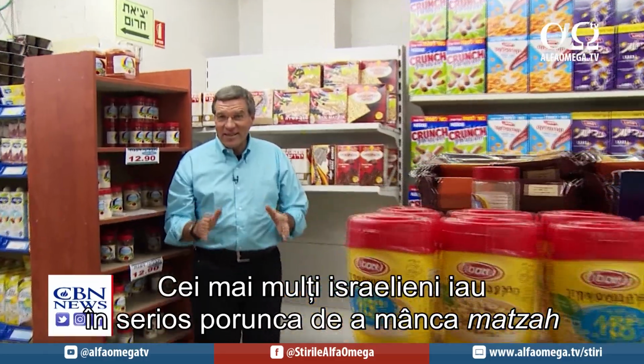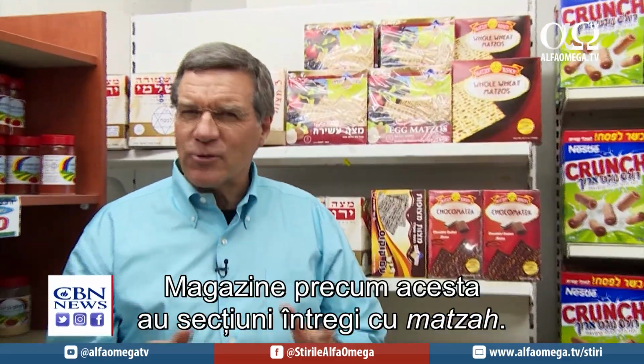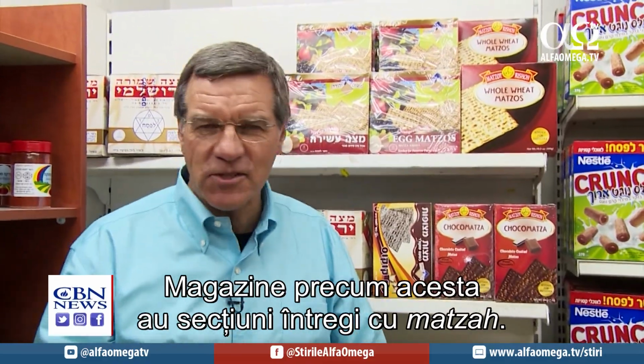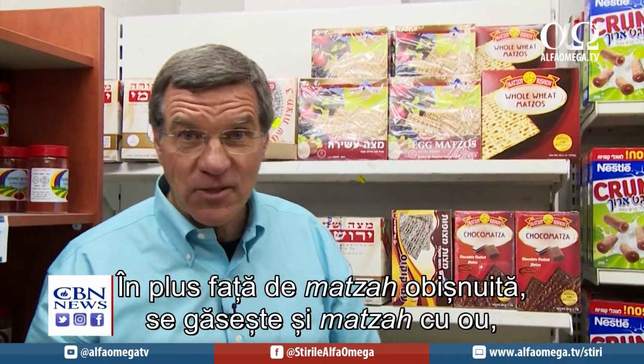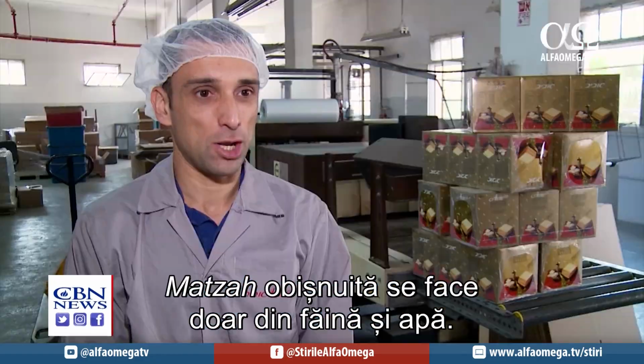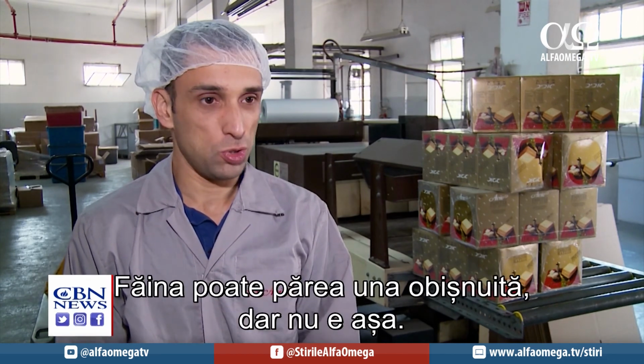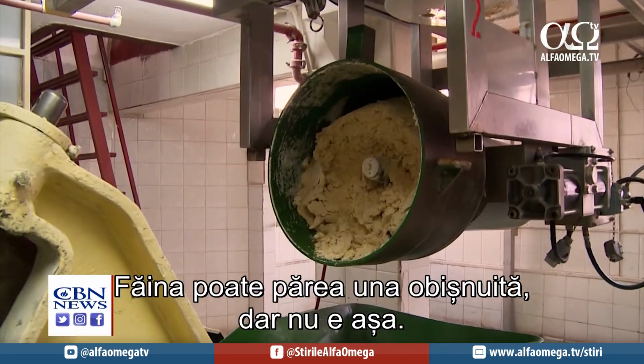Most Israelis take the commandment to eat unleavened bread very seriously, and many actually like it. Grocery stores like this one devote whole sections to it. And besides regular matzah, you can get egg, whole wheat, and even choco matzah. The regular matzah must be made of flour and water only. The flour would look to you and act like regular flour, but it's not regular flour.